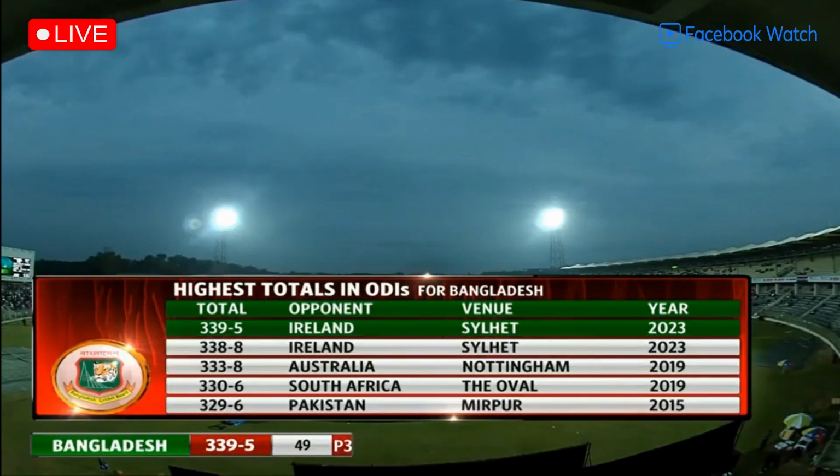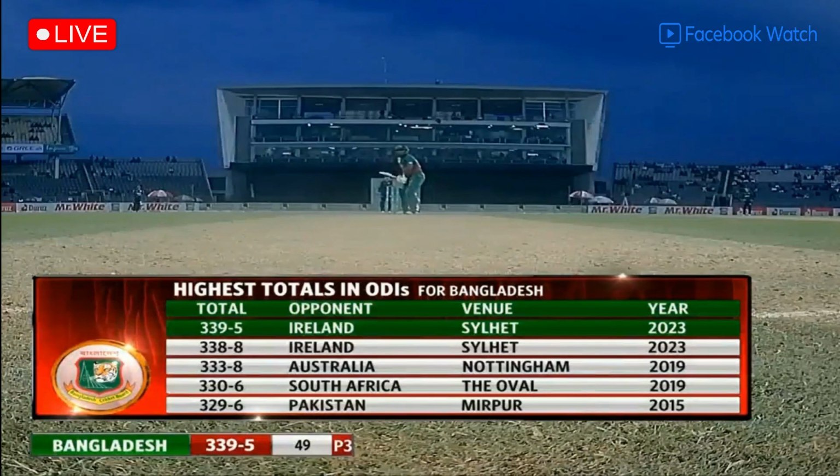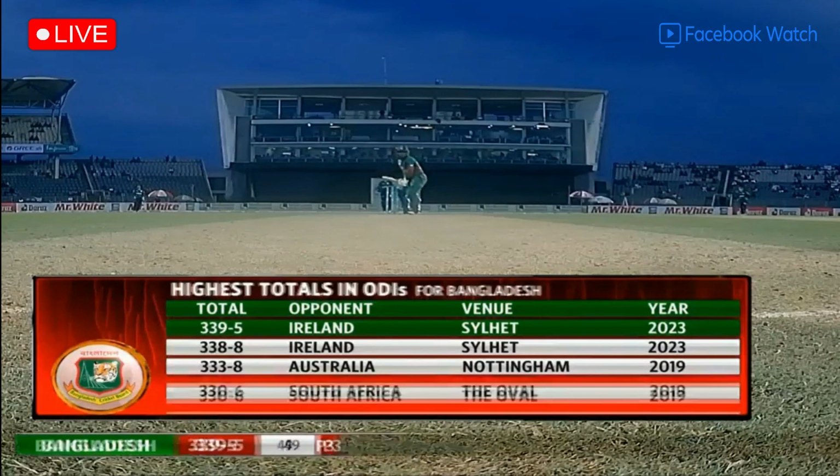339. The top score has already been achieved. How many more are there going to be added on to that in the last over of the second one-day international?